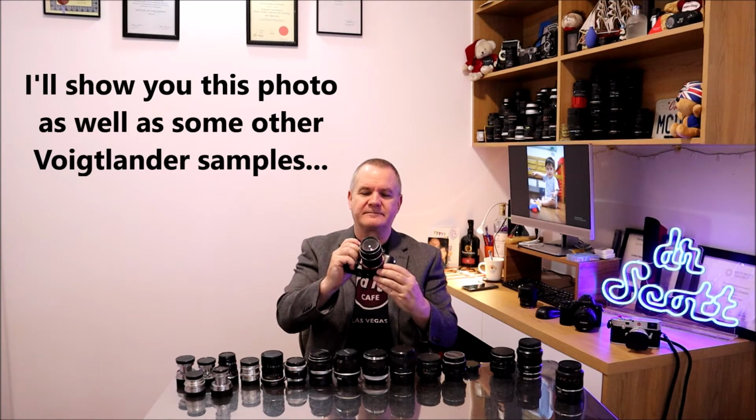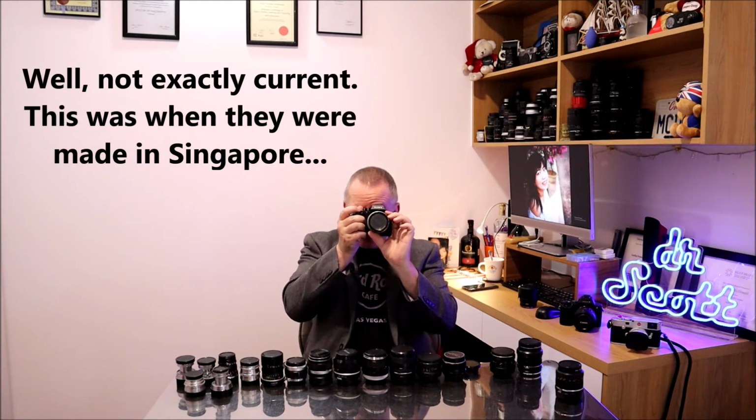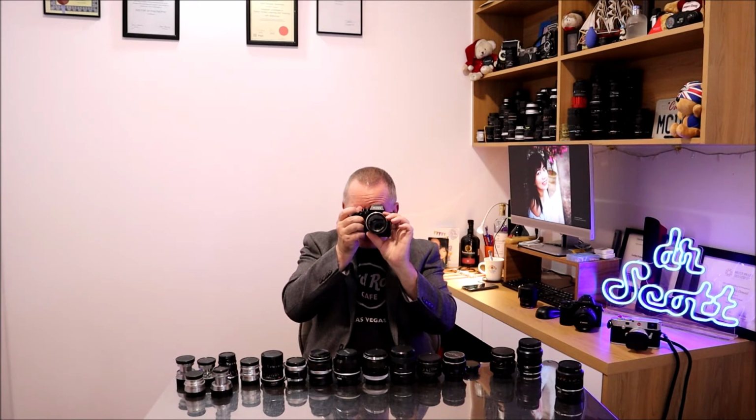Good. So this is again a pretty good lens. The Color Ultron is one of Voigtlander's nicer lenses. Now again, this is not the Voigtlander of yesteryear. It's the current Voigtlander, which is Cosina. So anyway, let me take a picture of this guy. 1, 2, 3.